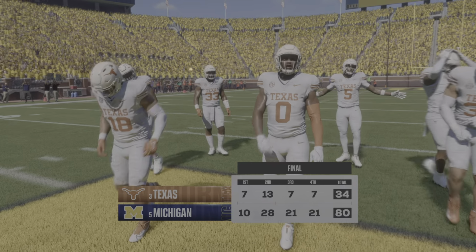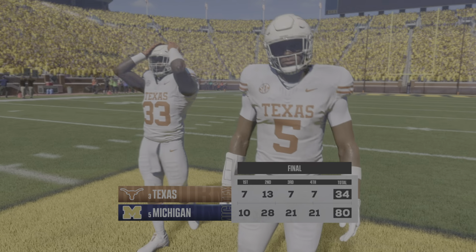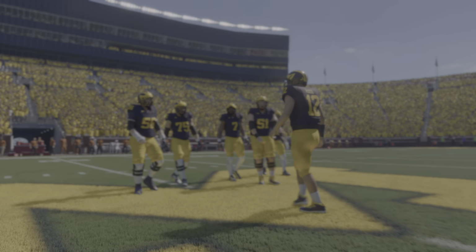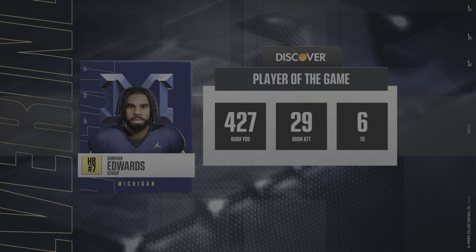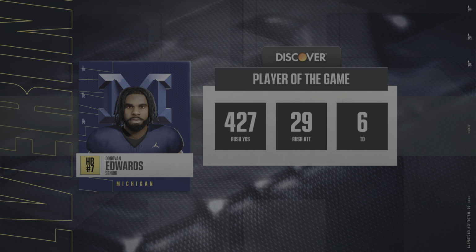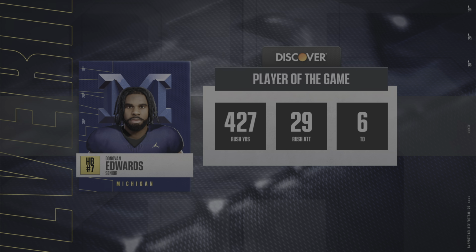Well, this one ended up being a blowout, but they also make a pretty strong statement here today. Yeah, I thought this game would be a lot closer, at least closer than how things ended up. But give credit to this team for coming out with a good game plan and just dominating the game. And that is going to wrap it up.